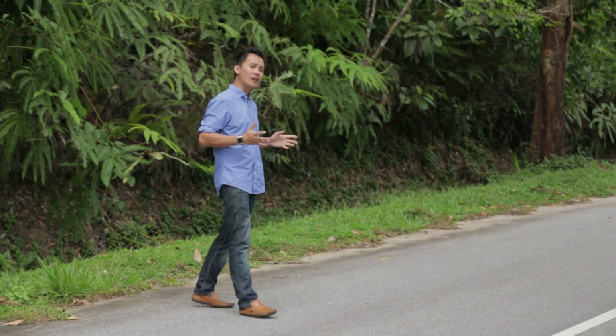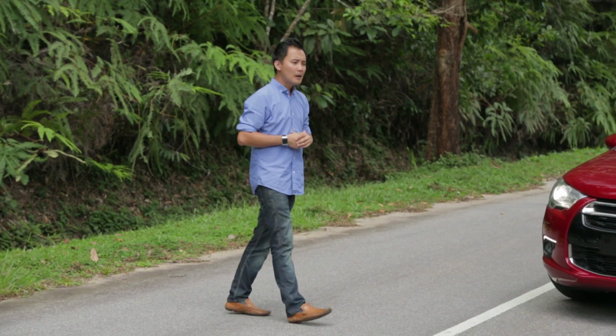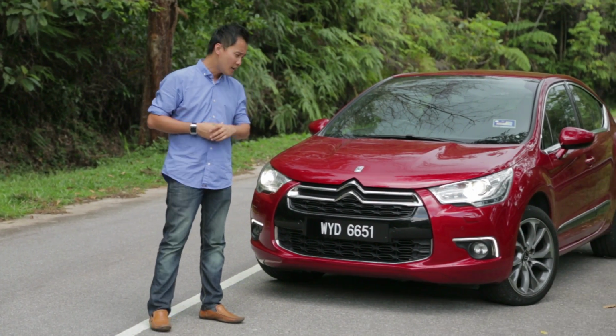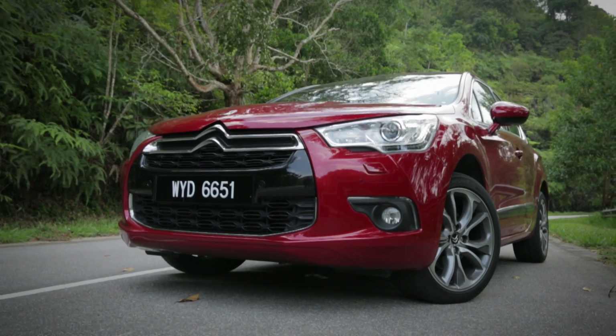Lately, French cars are getting prettier and prettier. But do they drive as good as they look? Well, today we have the Citroen DS4 to find out.